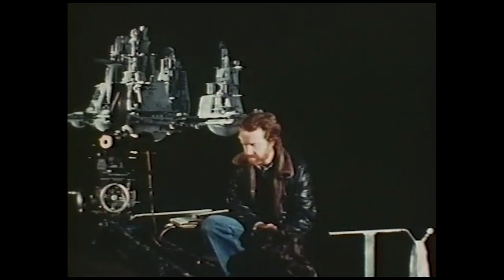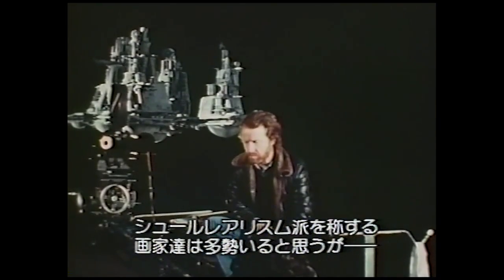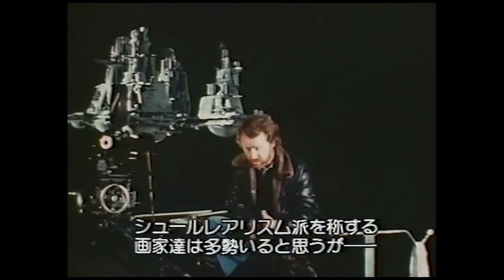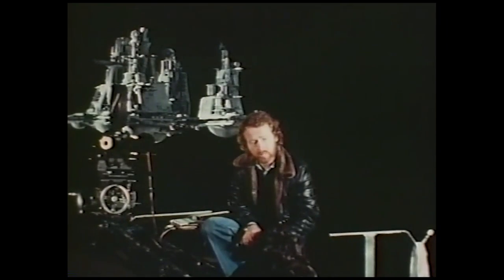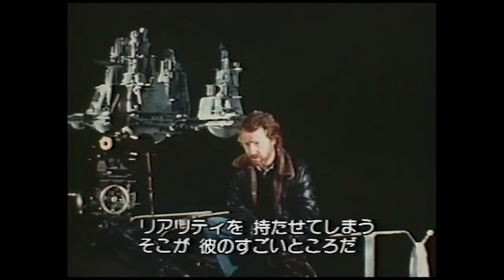And what impressed you most about his work? Again, it's one of those things where I think there are a lot of artists in this area of surrealism or whatever you like to call it. And I think Giger has an extra quality of, I think one of the most frightening things of all is a quality of reality combined with a sort of his own form of fantasy. And I think that's what makes it stronger, is the reality, not the fantasy.